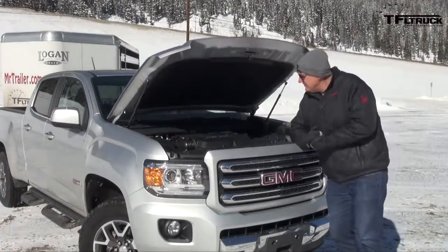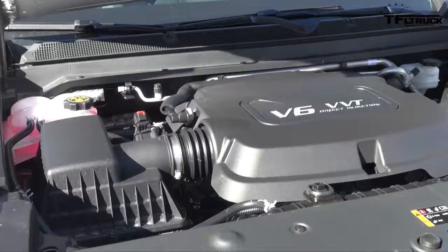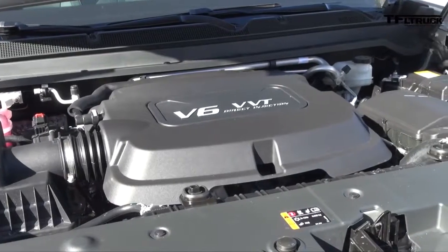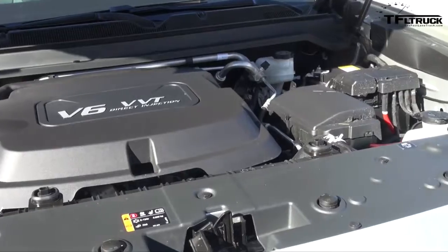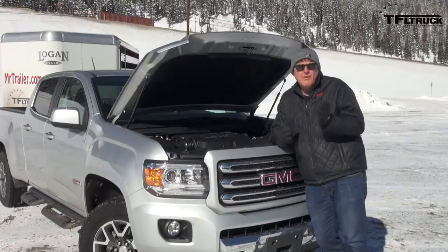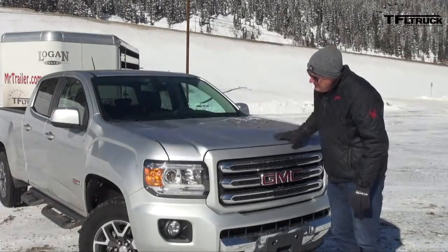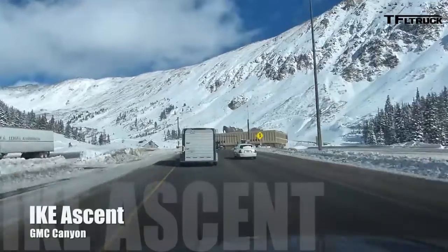Now this GM six-cylinder is found in a lot of GM products. Here it puts out 305 horsepower and 269 pound-feet of torque. It's paired to a six-speed automatic transmission that is automatically switched into all-wheel drive or four-wheel drive, depending on how you choose to use it. All in all, it's a very good power plant. A little thirsty though.